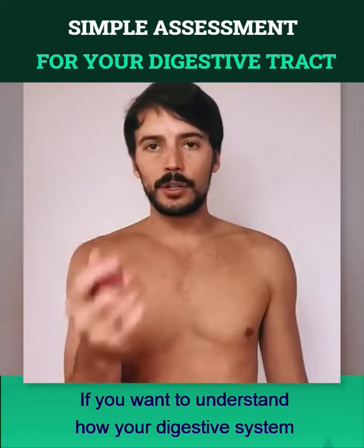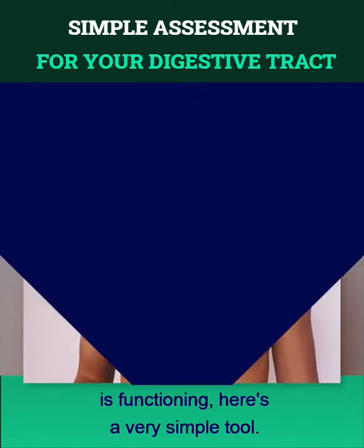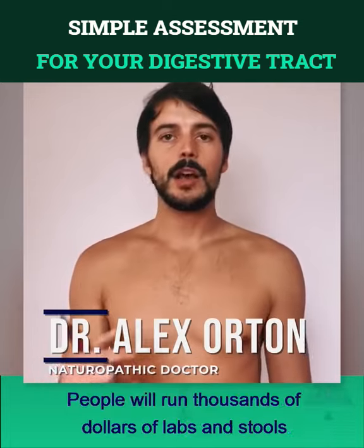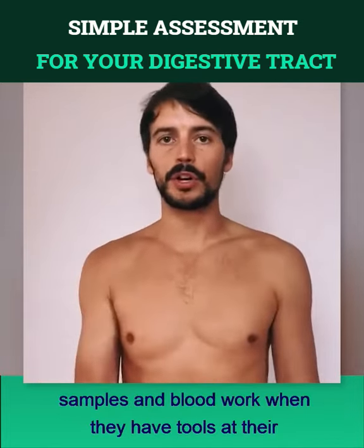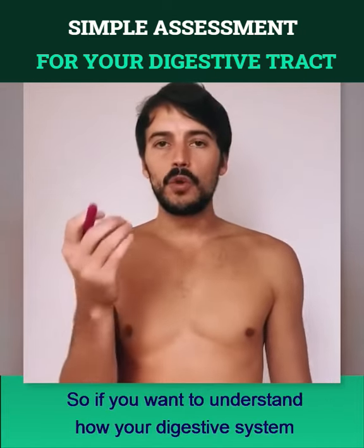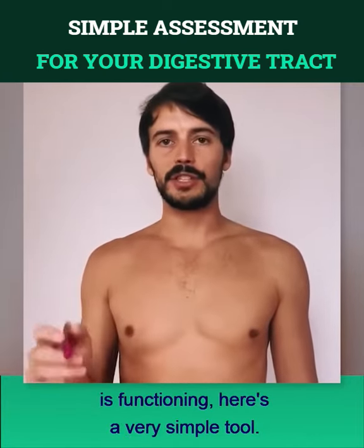If you want to understand how your digestive system is functioning, here's a very simple tool. Guys, the body's communicating with us in all sorts of ways. We just have to understand what the body's trying to say to us. People will run thousands of dollars of labs and stool samples and blood work when they have tools at their fingertips to figure out what's going on within. So if you want to understand how your digestive system is functioning, here's a very simple tool.